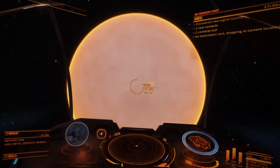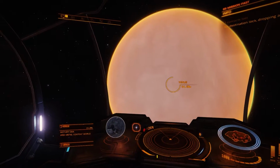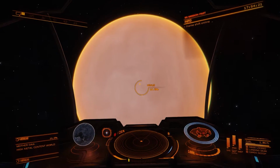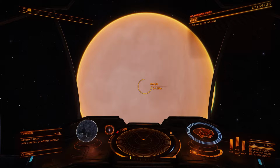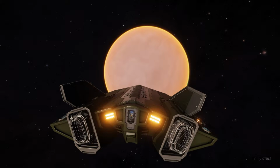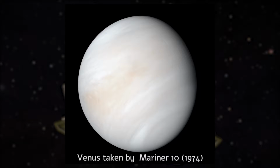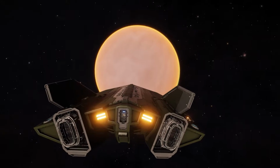Venus. Venus has a very similar size and mass compared with Earth, and it's sometimes called Earth's sister planet, or as I prefer, Earth's evil twin, because it is so inhospitable. It's like an Earth where everything's gone wrong. It's a terrestrial rocky planet, but with an extremely dense atmosphere, which is 96% carbon dioxide.